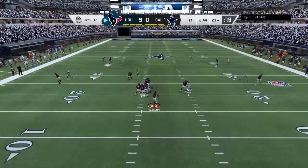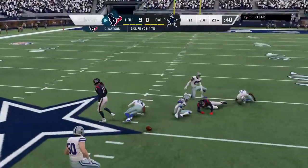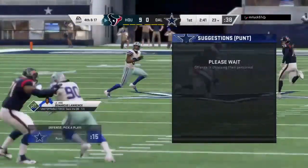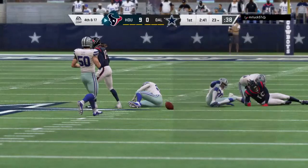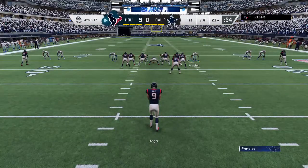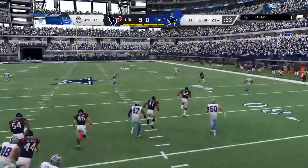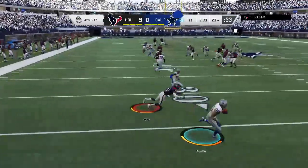3rd and long, it's Watson. Going deep for Hopkins. And that'll be incomplete. Well, they took their shot all right, but it comes up empty, and it's 4th down. But one thing's for sure, when you get a big receiver and you trust him downfield, you're going to give him opportunities to go up and get that 50-50 ball. And he is a darn good big receiver. Unfortunately, that time didn't work out. Nice job defensively. Now Austin.